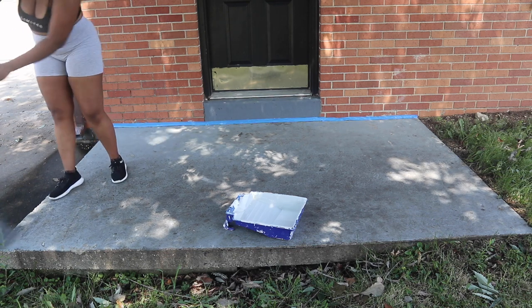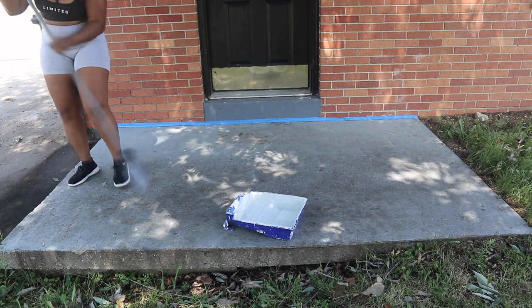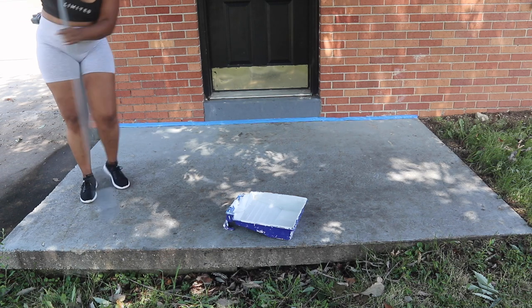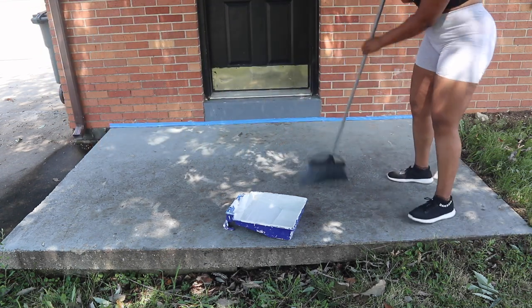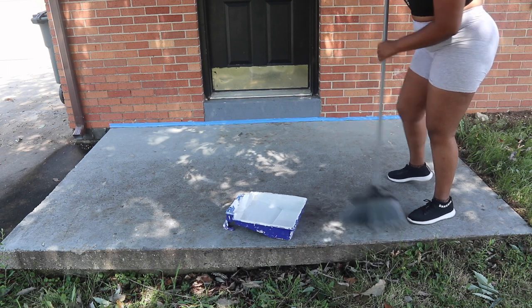So I actually ended up going over the porch one more time, just to make sure that when I do start painting, dirt and dust is not getting on my paintbrush. That's what I'm doing right here, just to make sure all the dust is off.